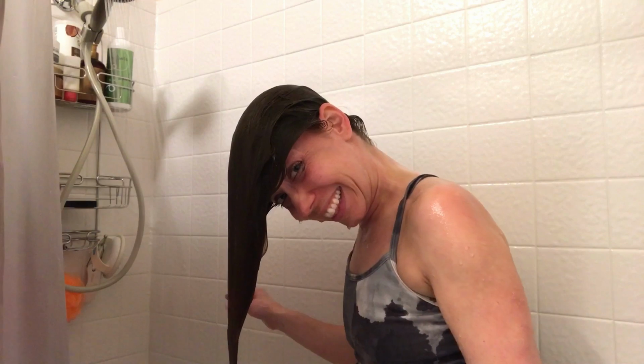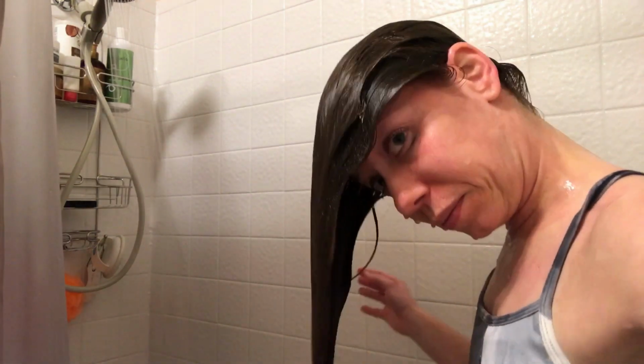So now I'm going to flip my head upside down and really get my fingertips in there again to rinse that out. Make sure my scalp is really clean. It's almost a little squeaky after using this stuff, which I really like. All right. And going upside down like that really just helps to build volume. So that's why I flip upside down when I'm finished shampooing.